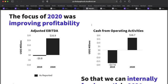Now, this slide gives a little bit more color to the 2 figures we saw in the last, which were adjusted Ebitda and cash from operating activities. So on the adjusted Ebitda front, you can see a tremendous year-over-year improvement from that negative 800,000 to positive 16.9 million. However, the more interesting figure on this page for me is to the right here, which is the cash from operating activity. So you can see in 2019, they actually had negative 17.6 million. So almost $18 million of cash went out the door that wasn't coming in.